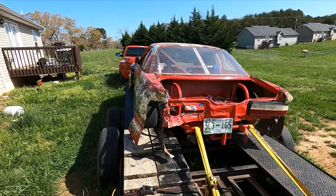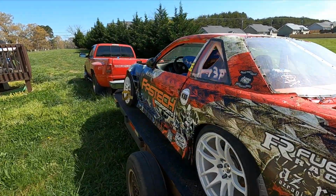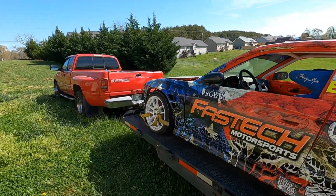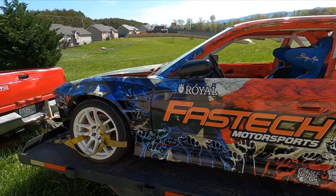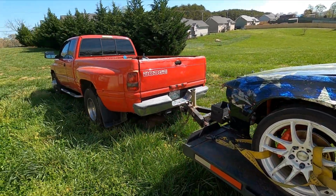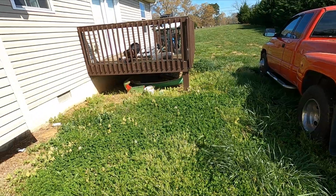I've got to get this offloaded. It's been sitting on here since Ponies and Smokies. Haven't really had time to mess with it, but I need my trailer today, so I'm going to get the car off. Car's not broke, car runs and drives. I'm just not motivated to touch it.